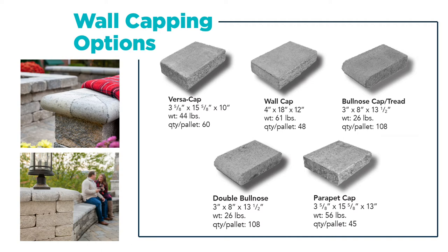When you look at the VersaCap, it's a trapezoidal shape, and they're a universal cap. That means they're textured on front and back. And because of that, that one cap can do an outside radius of 8 foot. It can do an inside radius also. And then if you alternate the caps, they can do a straight wall. So you don't have to order different caps for different straight or curves. Really makes it a versatile cap.